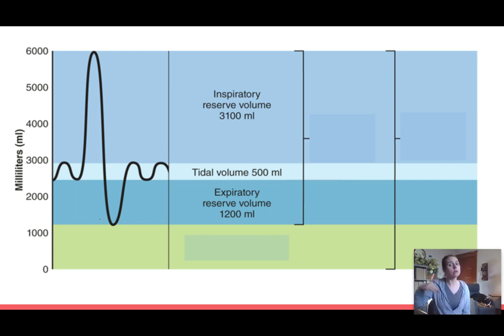What's important to know is as you are breathing normally and regularly, you have extra on top where you can inhale more deeply, and then you have air left over in your lungs down below that you can exhale, but we don't as we are normally breathing in and out, okay?